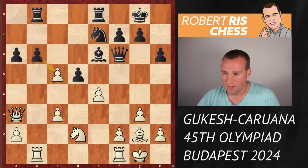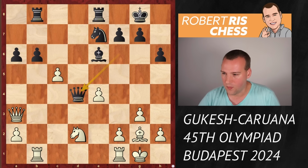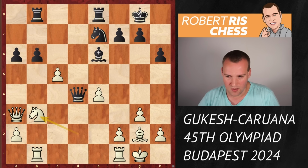Interesting idea, but the move played by Fabi shows that he really wants to play for more than equality. He is not trying to equalize, he's playing for the initiative here with the move d4. Very interesting attempt, as if White would take the pawn, there's queen takes d4, and well, pawn on c5, knight on d2, there's a bit of pressure. Maybe White is still a bit better after something like knight b3, but looks like Black is still fighting here.